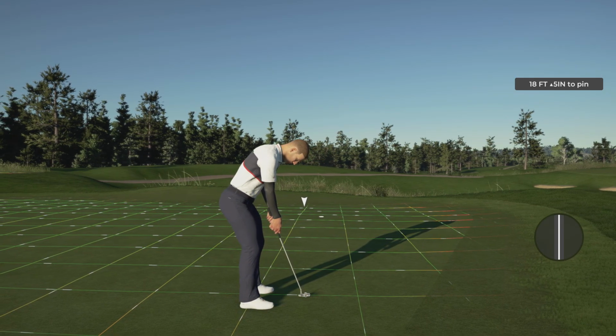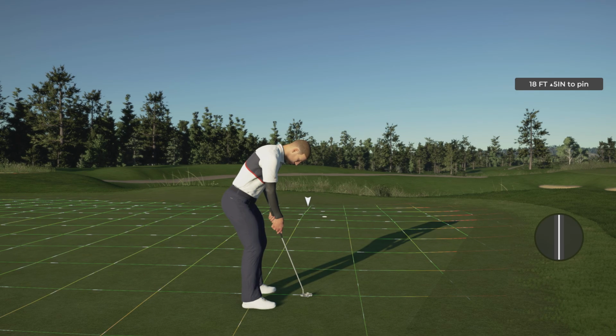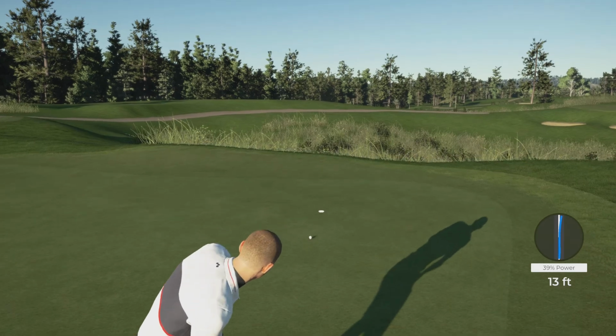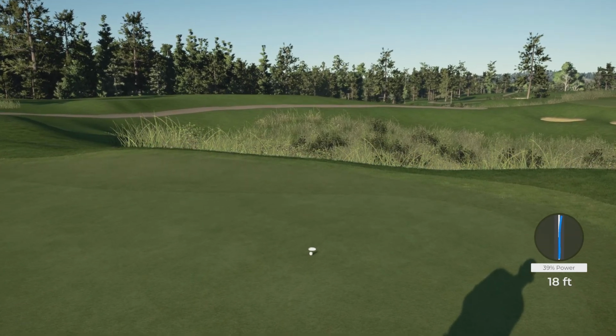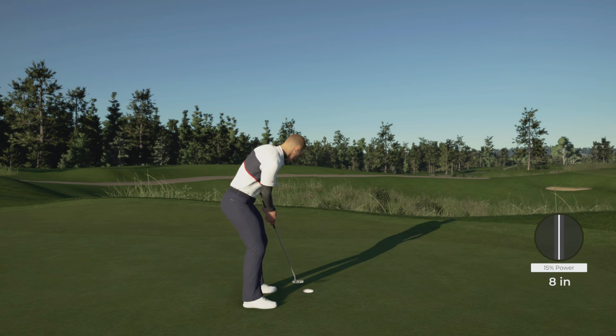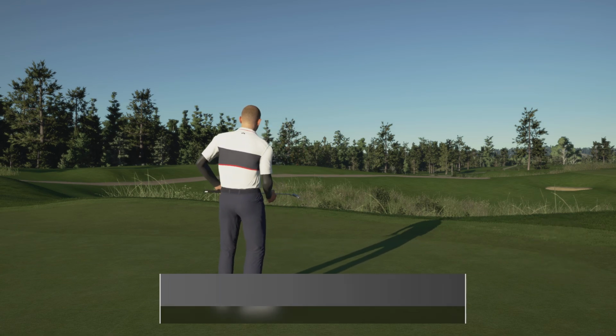I do have an uphill putt. Let's see if I can start converting some of these putts that are double digits. That's not got the legs. It's another putt underhit. It was a really good read. It was up 5 inches. Just didn't give it enough welly.